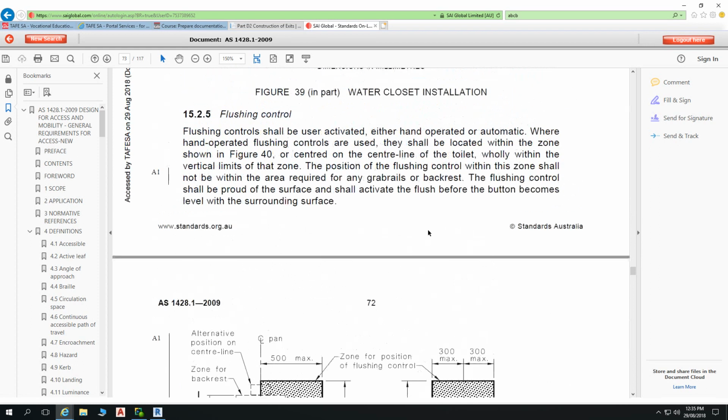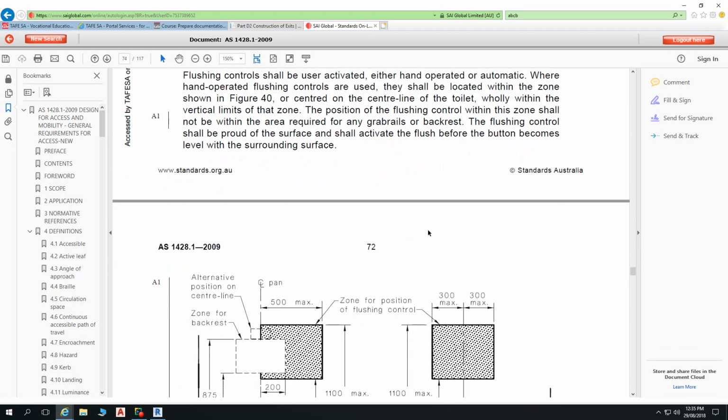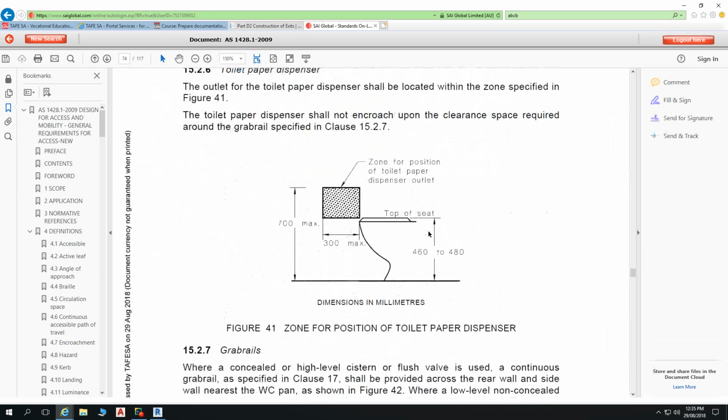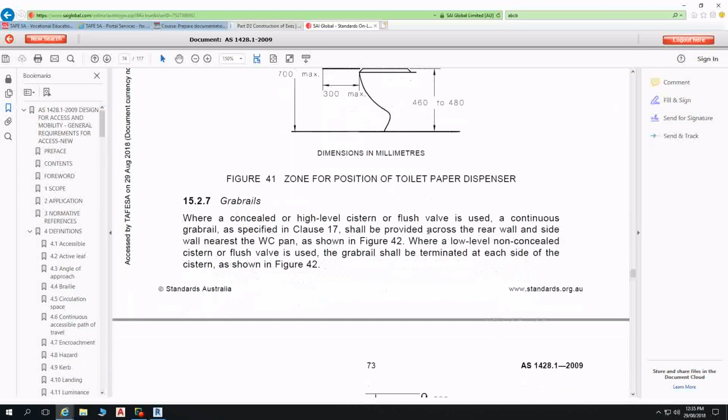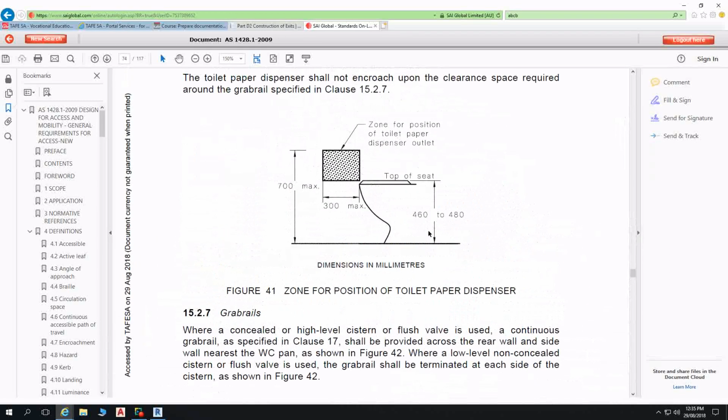And so there are required zones for flushing control. Yeah, it doesn't have the backrest or a handrail drawn in there, and it might not be at the right height either. No, it's a standard toilet. I think it's just a toilet with the clearance space marked around it, the exclusion zone. So you have to edit the family, I'd say.